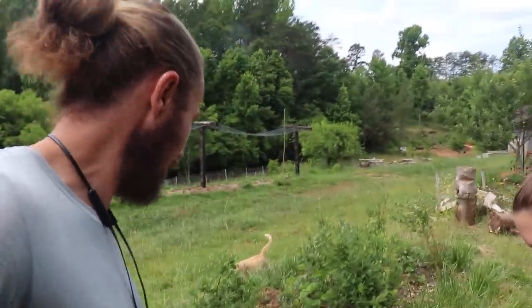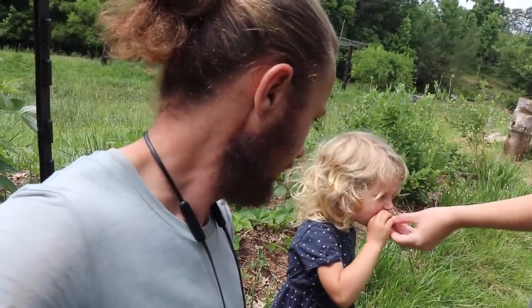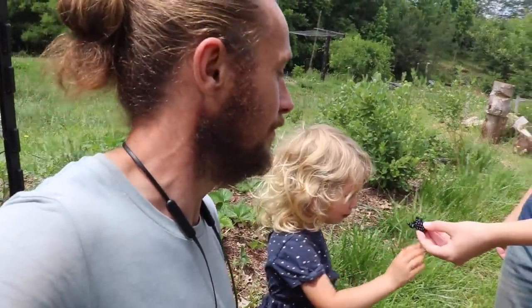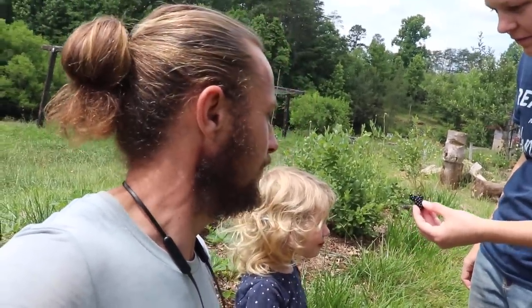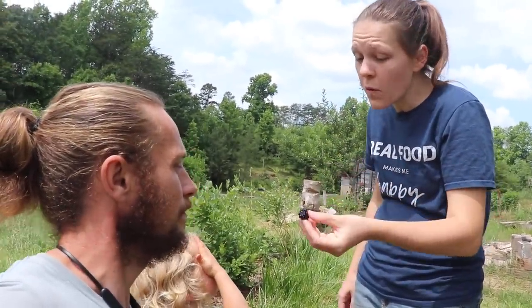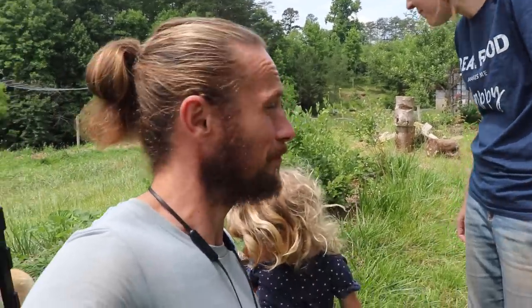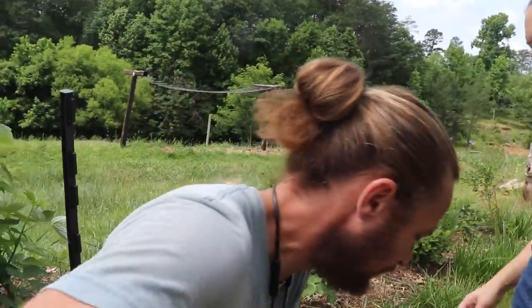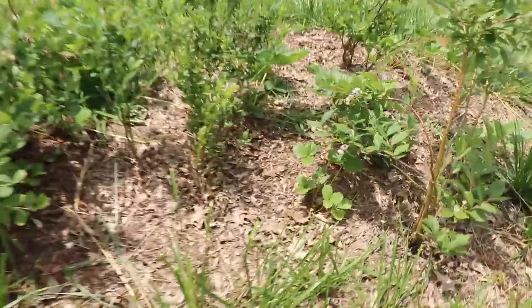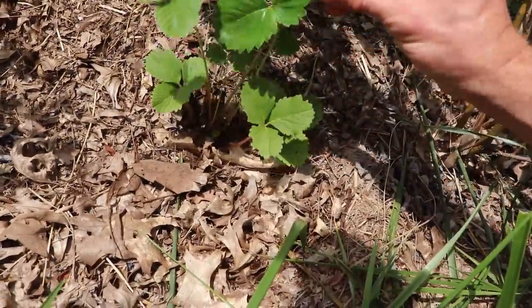Why don't you eat half and share half? You wanna take a bite? Take a bite. A chomp. Was it good? Mm-hmm. Can I bite? Pretty good? It's a little tart. Thought it was ready. Not as exciting as I thought it was going to be. No, I thought that was going to be pretty good. Ooh, that was pretty tart. These still got a ways to go.